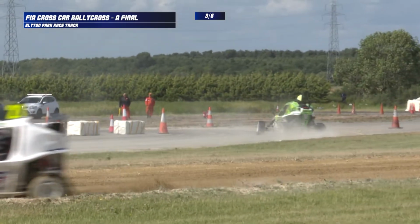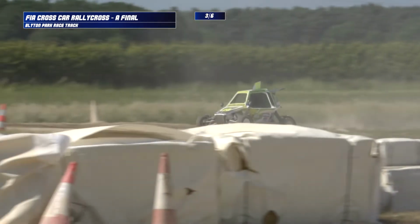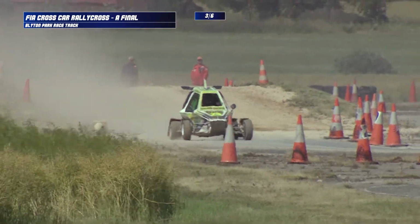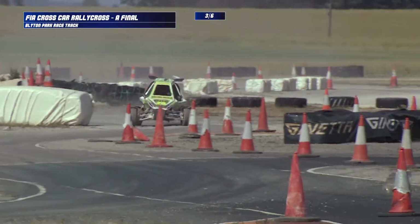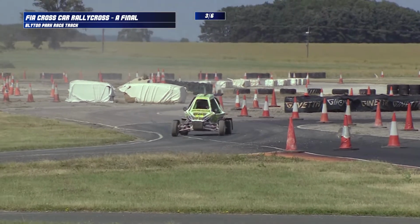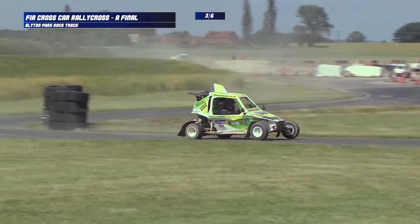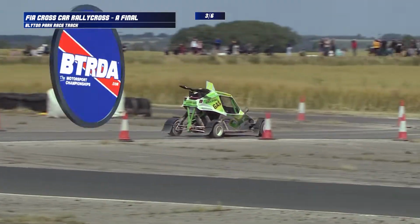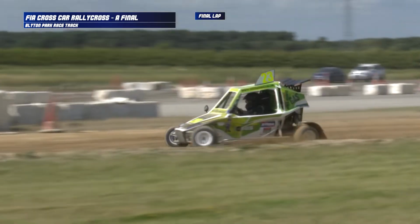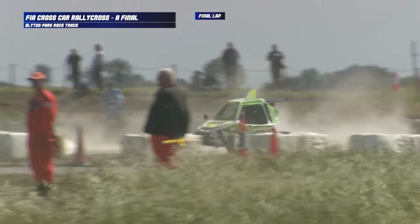Keeps it going. The new FIA Cross Cars, completely new to the BTRDA Clubman's Rallycross Series this year. Made their debut a couple of rounds in. Luke Holly was the winner at Lydden Hill on their first appearance. He's looking to make it 2 out of 2 despite that spin. Such was his lead, he's been able to rejoin ahead of Paul Batson. Certainly spectacular little machines, these 600cc buggies. It is Luke Holly heading for victory. Nice little, almost a Scandinavian flick there through the hairpin.